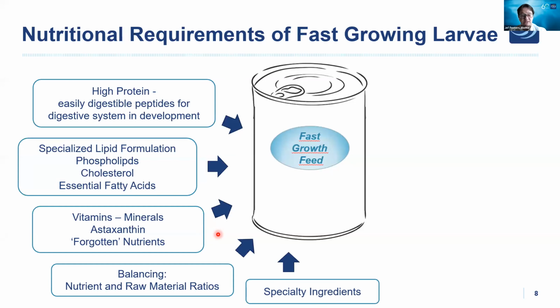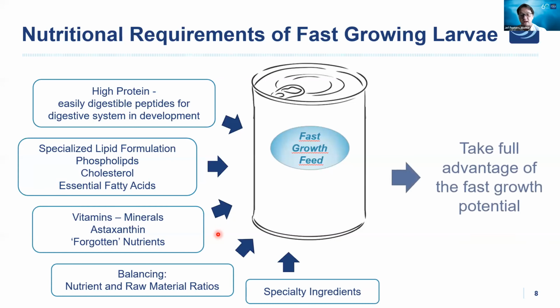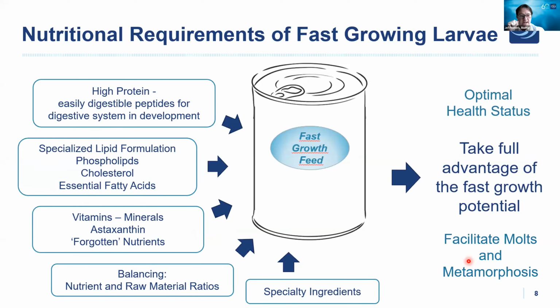And of course, there are specialty ingredients, which, for example, we might use in order to boost our immune competence. So doing this, we can really unlock the power of these fast-growing feeds, taking care especially in formulating to facilitate molts and metamorphosis, and also optimizing our health status.